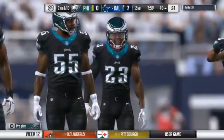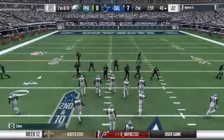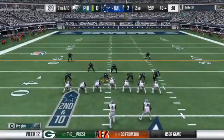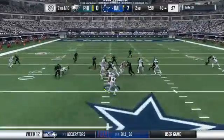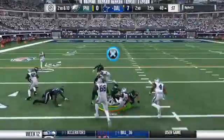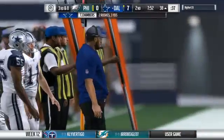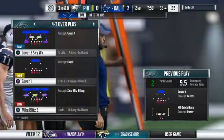Second down here after the incomplete pass. Come on, let's go. Ryan 38. They'll run it now out of the gun. And he only manages a couple here down to about the 38-yard line. Malcolm Jenkins up to make the stop.